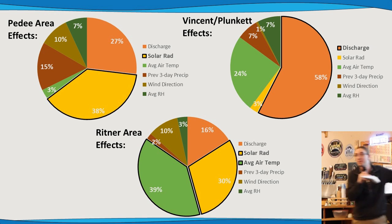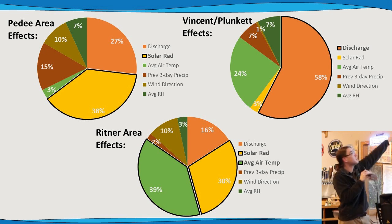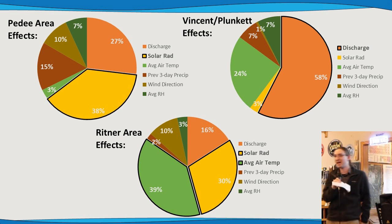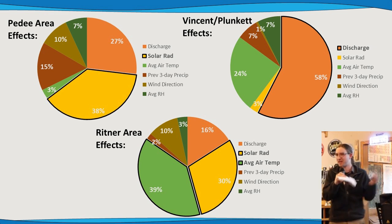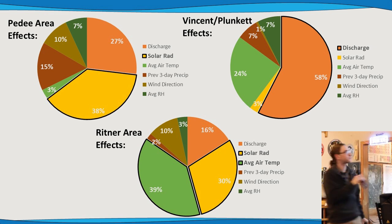It's a pretty minor part of this pie, but solar radiation and air temperature have a much larger impact on the stream temperature. And in the PD Creek area, we can see that solar radiation and discharge have a big effect, but air temperature, while it was 39% of the influence in the Rittner area, is only 3% in the PD area. And so we can see there's actually pretty big differences between parts of our watershed, and if we just treat them all the same, we're not going to get as effective results as we could if we tailor our restoration work based on the warming causes we're seeing in our watershed.